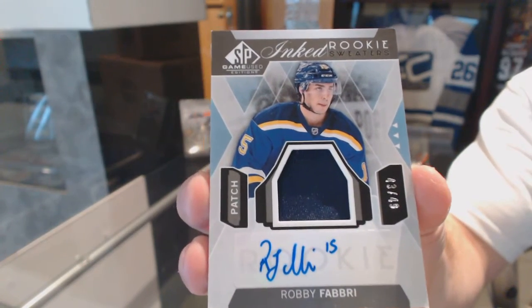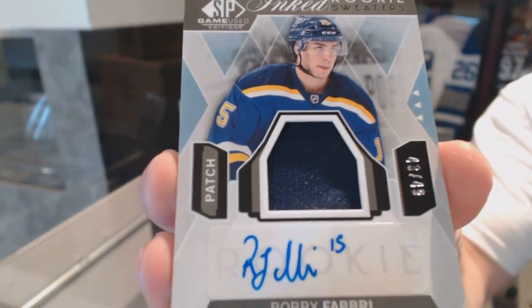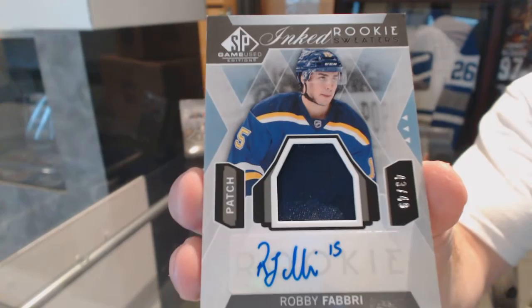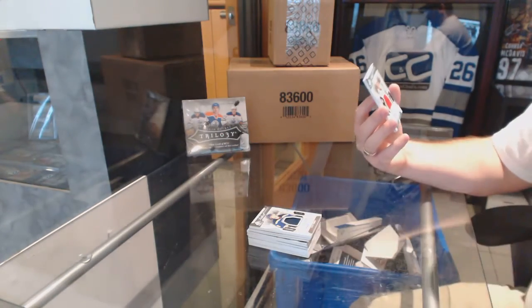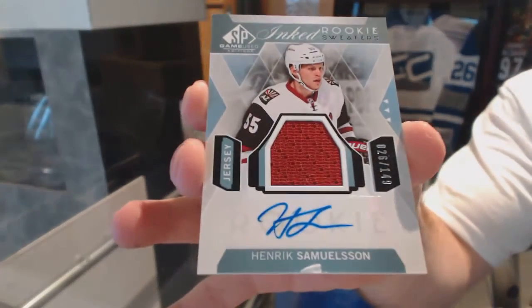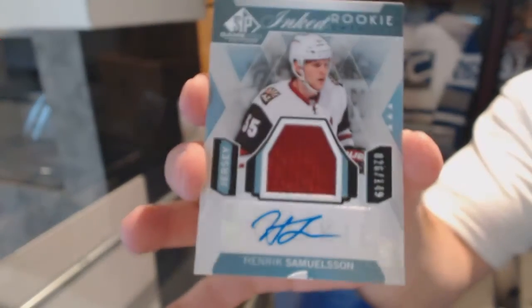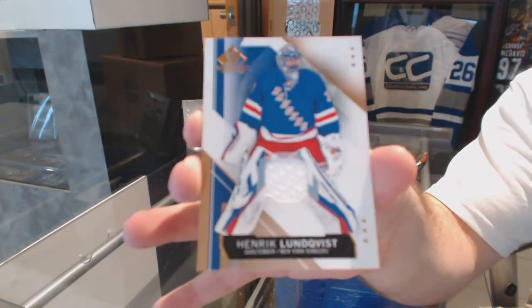Number to 49, inked rookie sweater patches. We've got a slightly damaged number to 149, inked rookie sweaters, Henrik Samuelsson. And we've got a base jersey of Henrik Lundqvist.